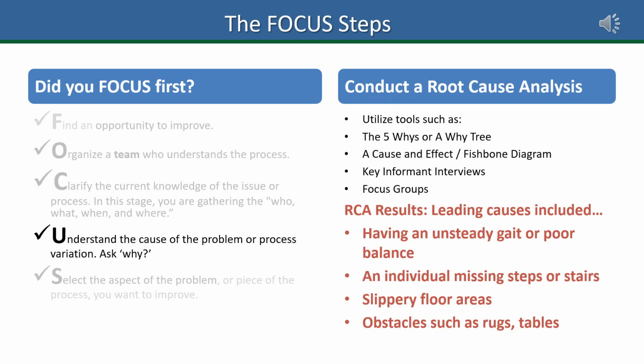Now we are at the step of understanding the cause of the problem or process variation. Here is where you ask why. You can do this by conducting a root cause analysis and using tools like the 5 whys or a why tree, cause and effect or fishbone diagram, key informant interviews, and focus groups, and more. I have a whole video series about doing root cause analysis that you can review as well.